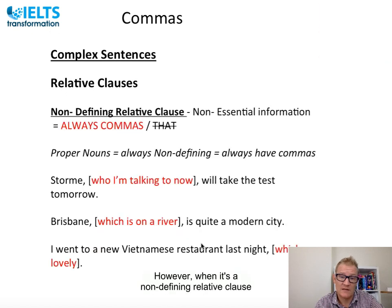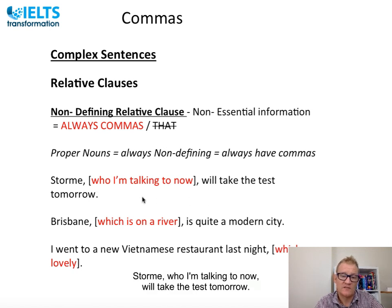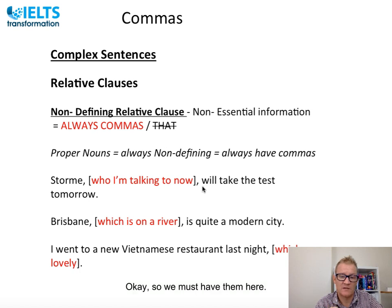However, when it's a non-defining relative clause, we always use commas and we don't use that. So firstly, proper nouns, so this means names, could be Brisbane or London, it's a name, or your name, or someone's name. Storm, who I'm talking to now, will take the test tomorrow. Okay? So we must have them here. Brisbane, which is on a river, is quite a modern city. Okay, so those two have proper nouns.